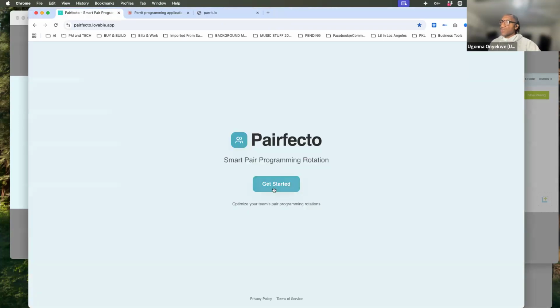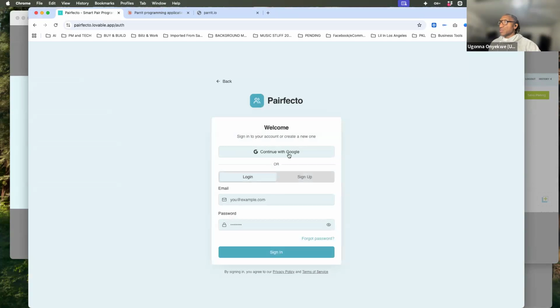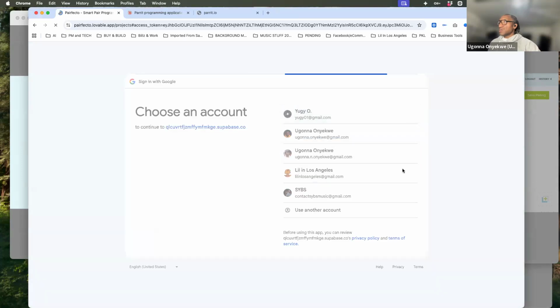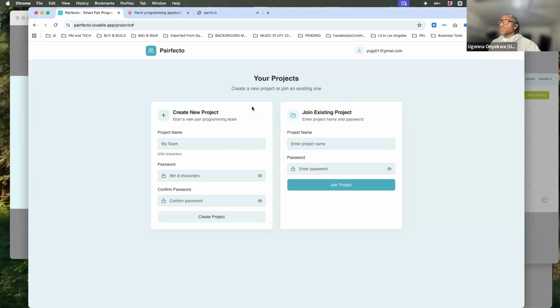So without further ado, let's jump into Perfecto. I set it up so you could log in with Google or email. All right, so the first screen you come to when you do log in, here you can create a project. If you're the team leader or whoever's managing the project, you can create one and then share that project name and password with your team. If you have an existing project, team members can just enter the project name and password and then join that project.